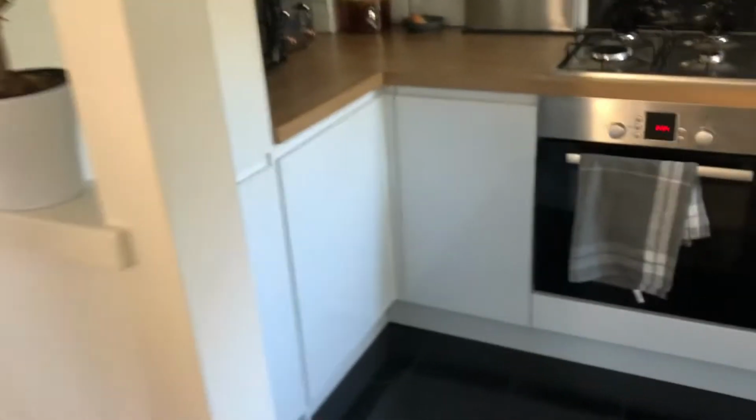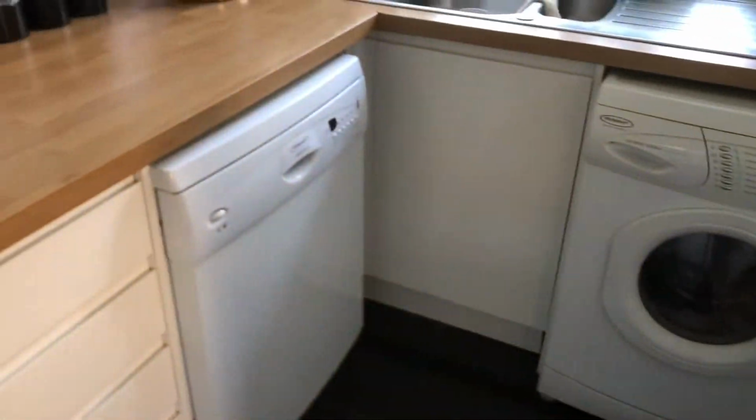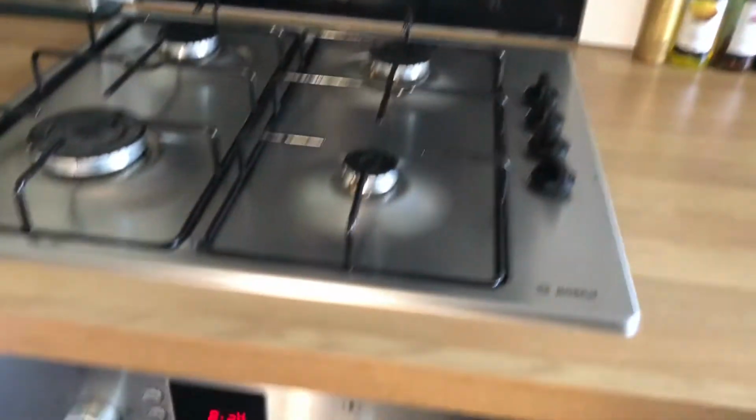Now, the kitchen, all fitted with high gloss white cabinets, ceramic tile floor, plumbed washer, dishwasher, 1.5 bowl sink, some nice wall tiling to go with it, integrated fridge and freezer below.